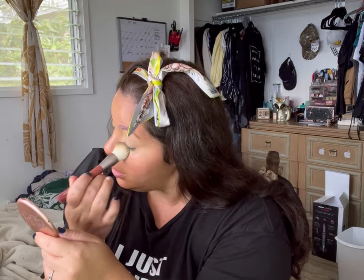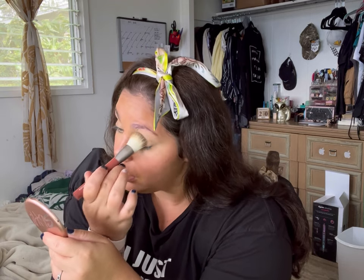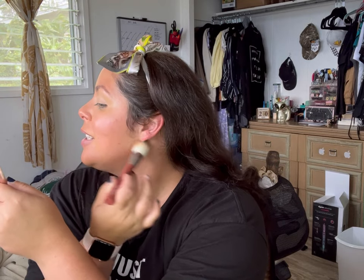But it's not hard to work with, if that makes sense. There are those products where you can't mix and match. You either have to go all lightweight or you have to go all heavy. This one is a little bit more agreeable because it evens you out. It just looks like you might have added some makeup in some areas that might have needed it, versus, oh my gosh, she's a cake face right now, you know? Does that make any sense to what I'm trying to say?